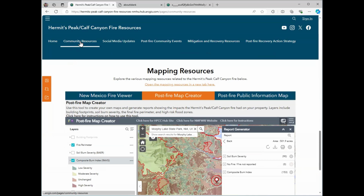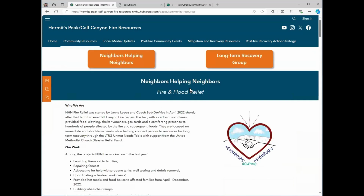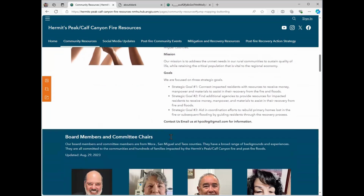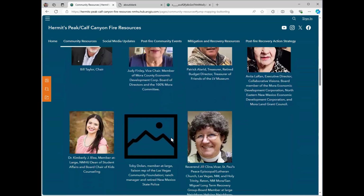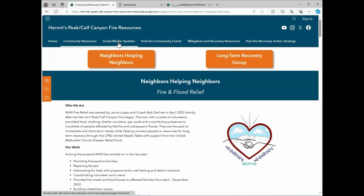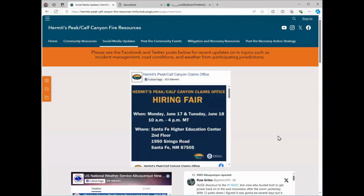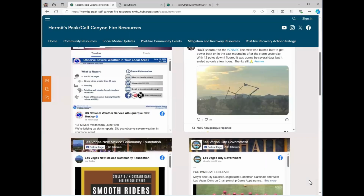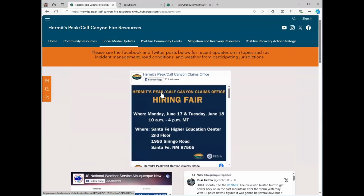The Community Resources tab has information on Neighbors Helping Neighbors, which is fire and flood relief programming, and also the Long-Term Recovery Group, where you could scroll down or click on that box. And this also has information here on the board members, committee chairs, meetings, etc. The social media updates. This is direct links to social media for these various agencies and organizations. It's all in one place, so you don't have to go looking up each individual link.